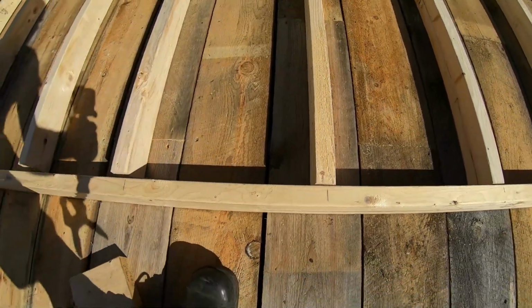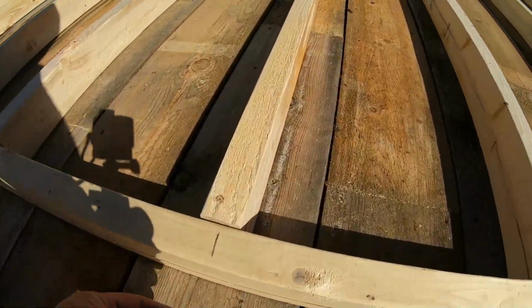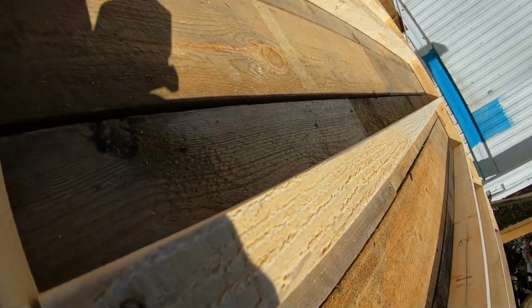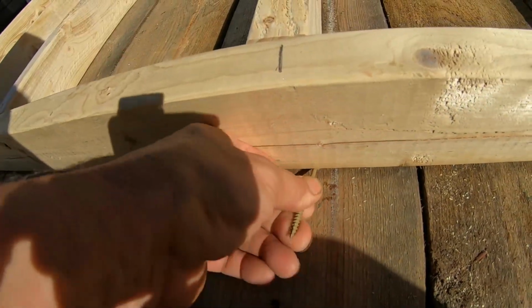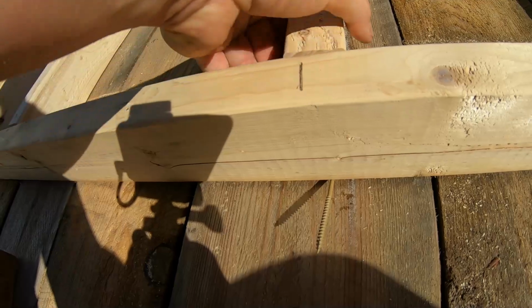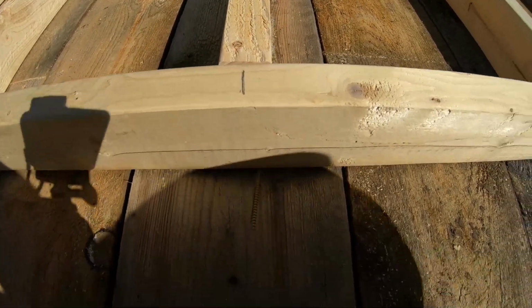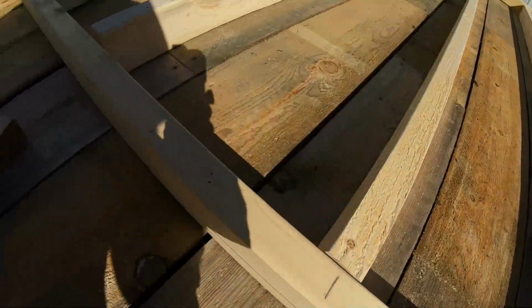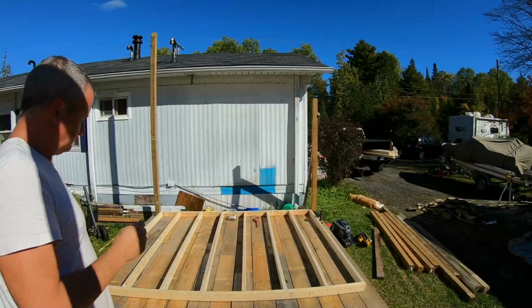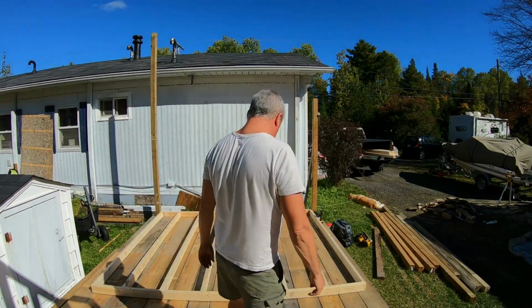It's not that much, so you just grab a screw and pick it up. Sorry. Pick it up there. And yeah, so when you're ready to do this side, now it's flush. But I'm gonna work my way over this way. Well, here goes the next wall.